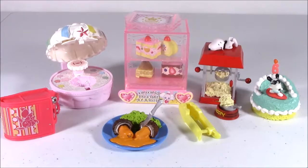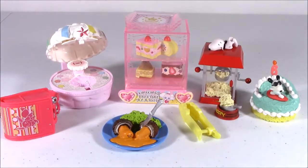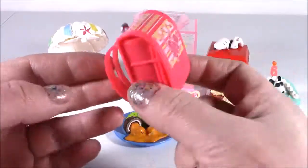A little while ago, we had six boxes. Right now on the table, we have six of the most miniature, little cutest toys, accessories, whatever you want to call them. I loved them. I loved everything. Of course, I love the popcorn machine. Also going crazy over this little Pokemon backpack. I mean, come on. It is so, so cute.